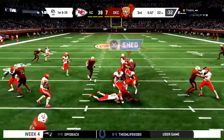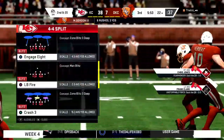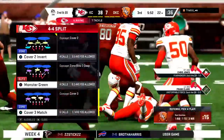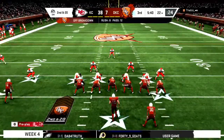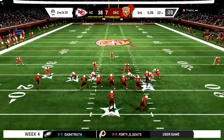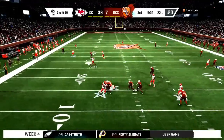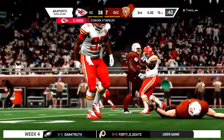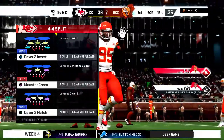Following the penalty, here's Gordon. Trying to run inside, but nothing there. Officially no gain on the play, and it's 2nd down. Here we go, here we go. 2nd down at the 20. Ready? To throw on 2nd down, Herbert. And he's taken down, a Chiefs sack. Chris Jones, his 2nd sack of the night.